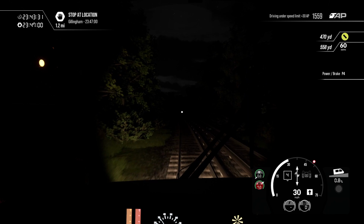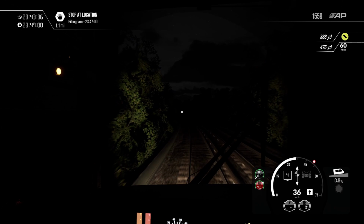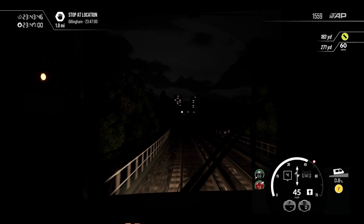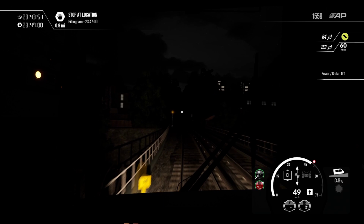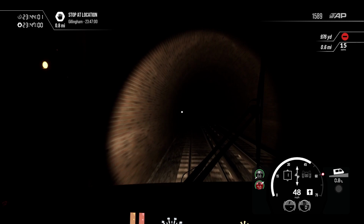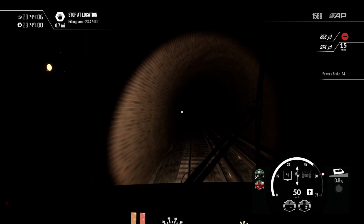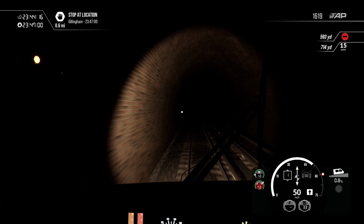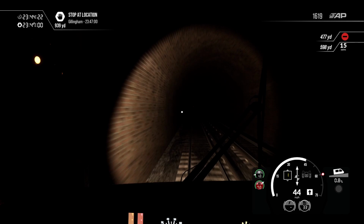Pick up speed here. Acknowledge that. Gonna have to watch that red signal coming up. To brake. Tunnels are much more enjoyable with the new lighting features compared to Train Simulator 2. It's a big upgrade.